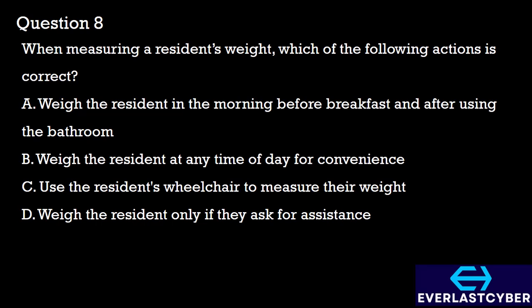This will be ideally in the morning before breakfast and after using the bathroom. This minimizes fluctuations due to food or fluid intake, and it will provide the most accurate results. We would not be going with the other options.